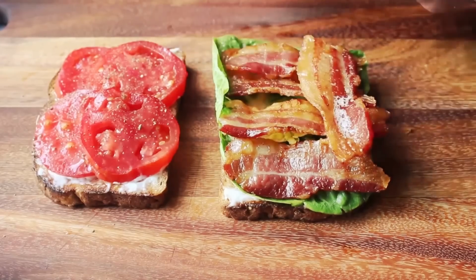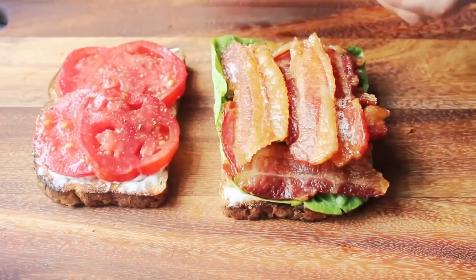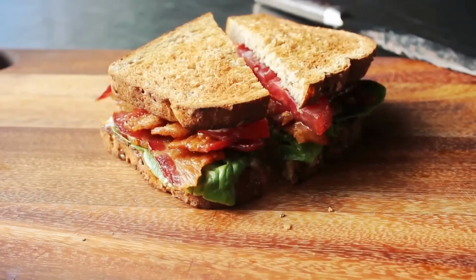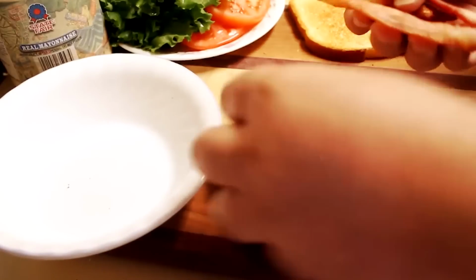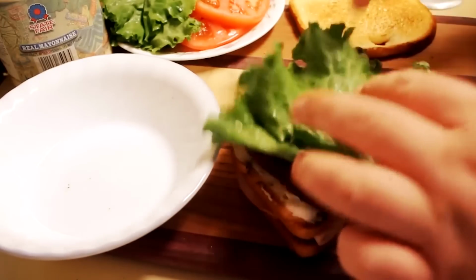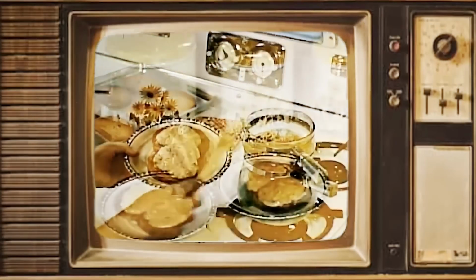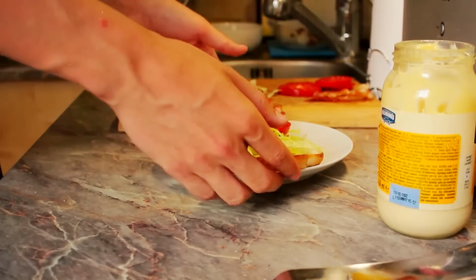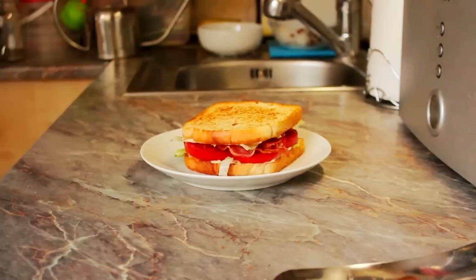Crisp bacon, juicy tomatoes, and crunchy lettuce layered between slices of toasted bread might seem ordinary, yet they form a timeless favorite that transcends culinary fads. Often referred to as the old-fashioned BLT, this sandwich exemplifies the essence of speed and convenience, delivering a hearty meal with minimal preparation time. Culinary historians trace its lineage to early 20th century American diners, where bacon, lettuce, and tomato combined to create a balanced combination of savory, fresh, and tangy flavors.